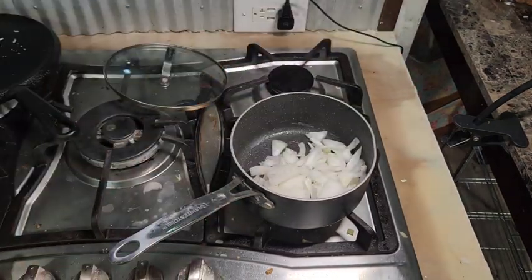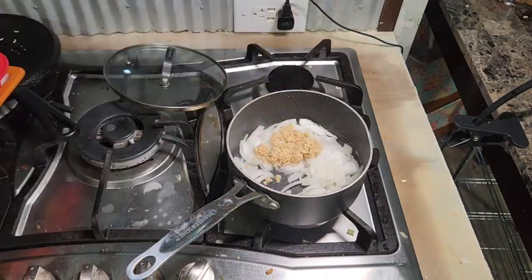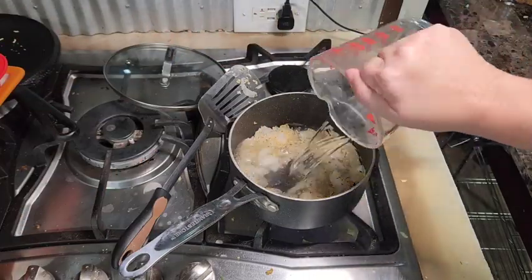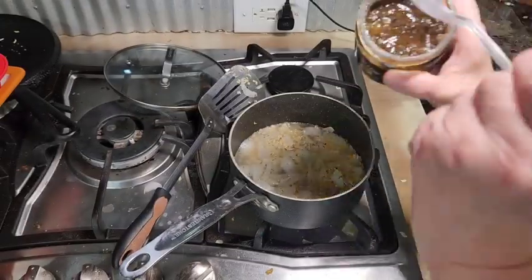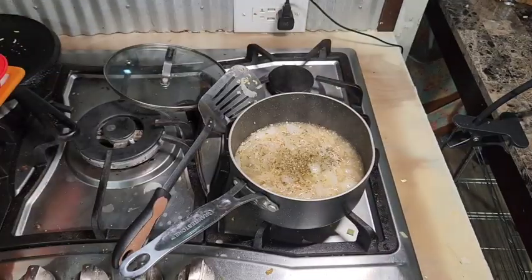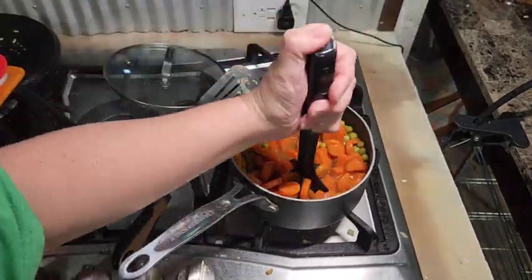So now I'm going to go ahead and mix some onion. When the onions got a little bit soft, I went ahead and added my garlic, followed by some thyme. Just let that simmer a bit. And then I put the water and the bouillon. This time I used the Italian herb. That really brought this dinner to the next level.